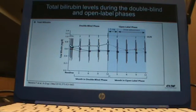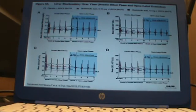Similar results were seen for bilirubin, though bilirubin started out relatively normal, where you see modest reductions in the OCA arm, modest increases in the placebo arm that reversed once they were switched over to open label OCA. And we see similar results for GGT, AST, and ALT as shown on these 4 graphs.